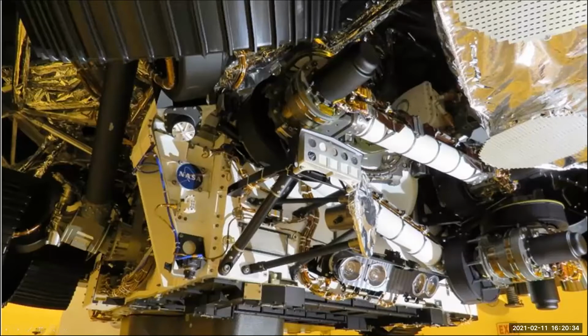One thing to keep an eye on, and I'll talk about it in a little bit, is you might have heard that this Mars rover has a helicopter on it, right? And so down here is the helicopter, and stay tuned for that. I'll tell you a little bit more about that in a few minutes.